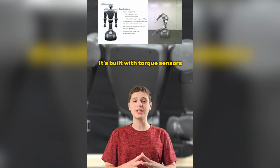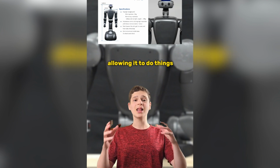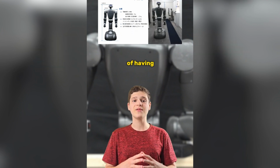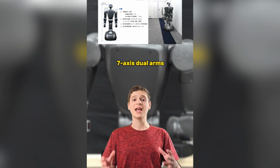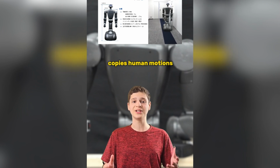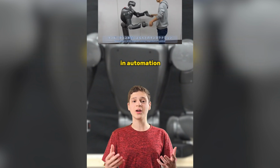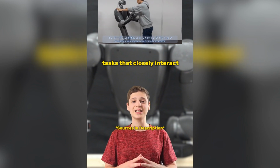It's built with torque sensors and a complicated control system, allowing it to do things like hammering with precision and safety. Turobo's special design of having a 7-axis dual arms and a moving base copies human motions, making it perfect for industrial jobs. Turobo is a huge step forward in automation, allowing robots to deal with tasks that closely interact with humans.